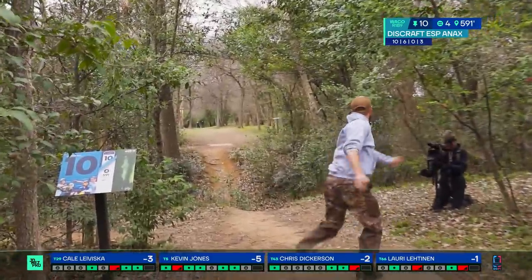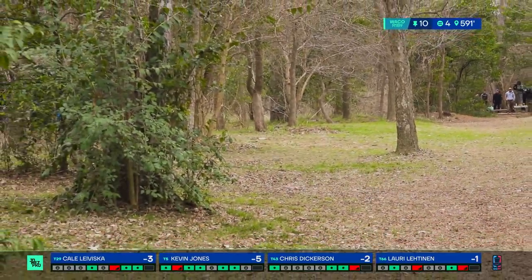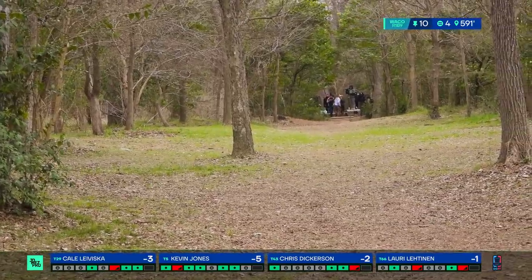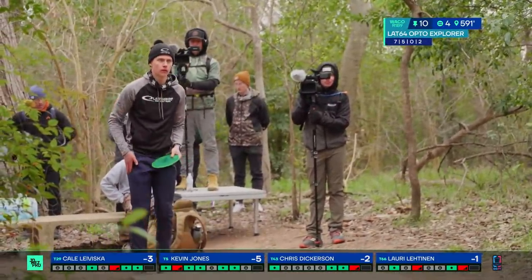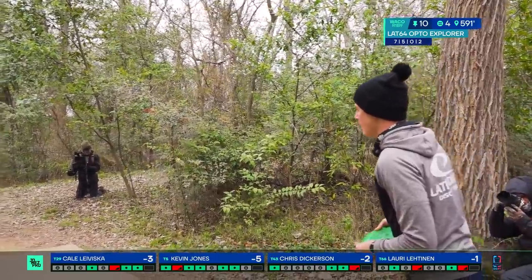Kevin in a perfect position. Chris, a little wide. If this is overstable, it could be in a good position. Actually, that's not the worst place, right side of the fairway. Yeah, that's absolutely fine. And really, there's no place where Chris can't work. He's got a great forehand, obviously an incredible backhand. Great scramble player.